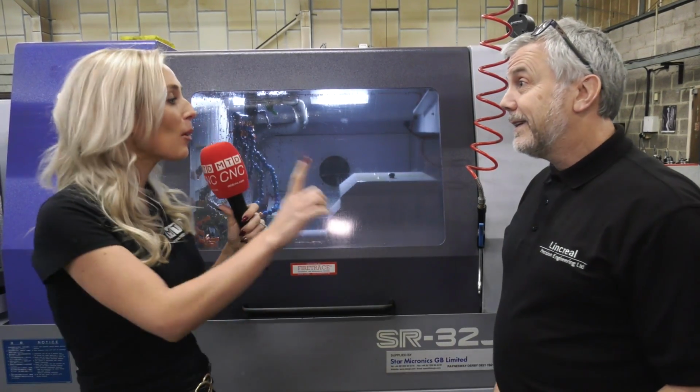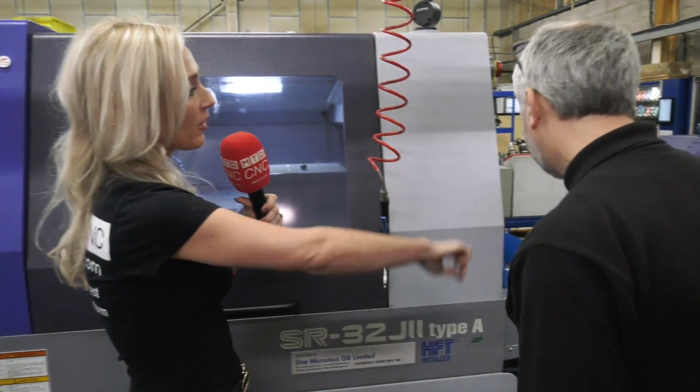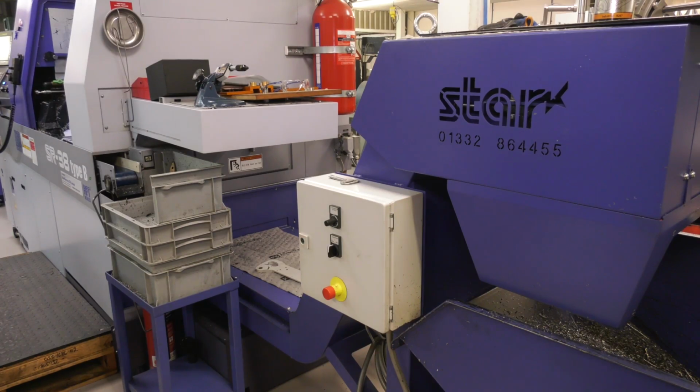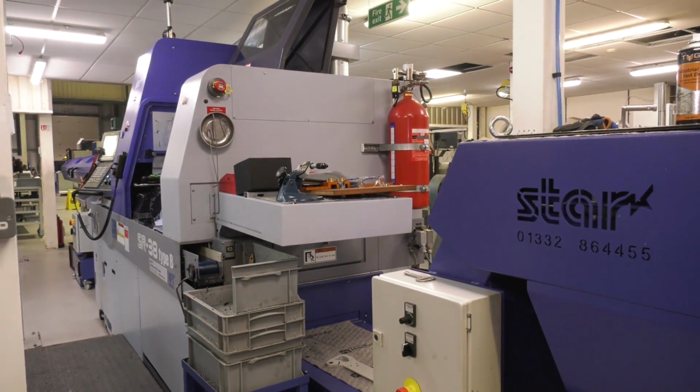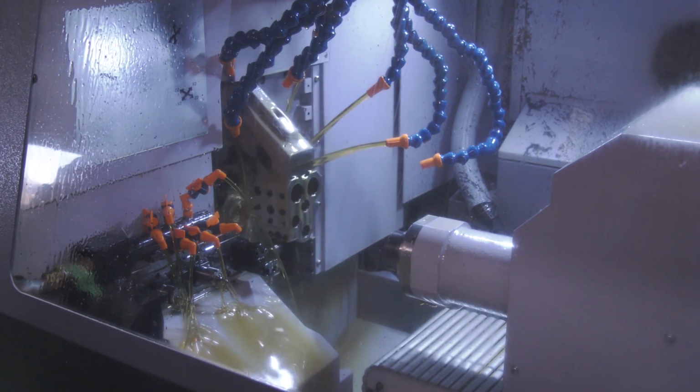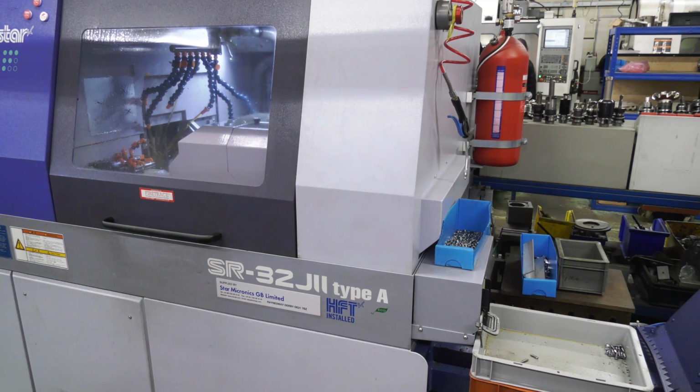Sorted, job done. And one more, it's something that has been future-proofed on this machine, is this swarf conveyor. What have they done and why did you choose this? We went for the extended swarf conveyor so we could put the extended parts extractor on the back, so now we can machine parts up to like a metre long. Oh my goodness, a metre from some of the parts that you did there.